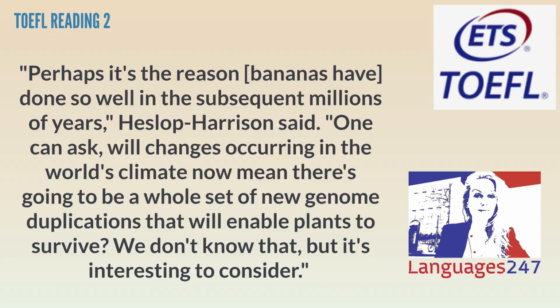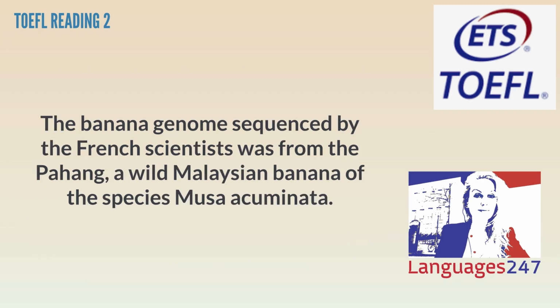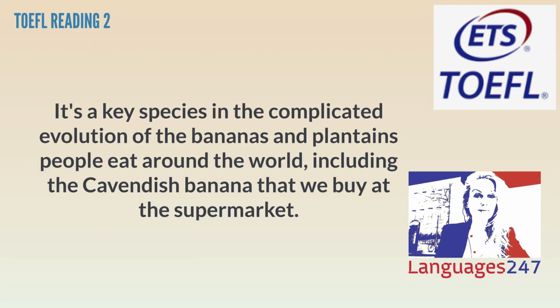One can ask, will changes occurring in the world's climate now mean there's going to be a whole set of new genome duplications that will enable plants to survive? We don't know that, but it's interesting to consider. The banana genome sequenced by the French scientists was from the Pahang, a wild Malaysian banana of the species Musa acuminata. It's a key species in the complicated evolution of the bananas and plantains people eat around the world, including the Cavendish banana that we buy at the supermarket.